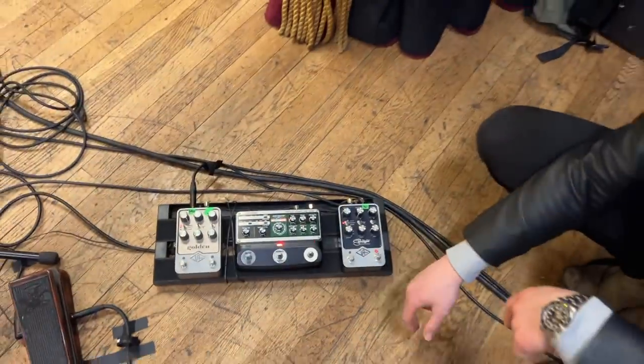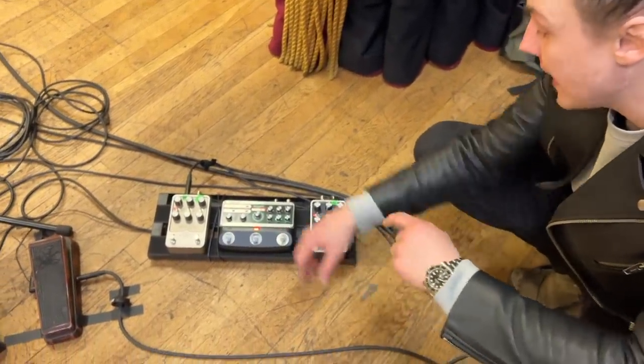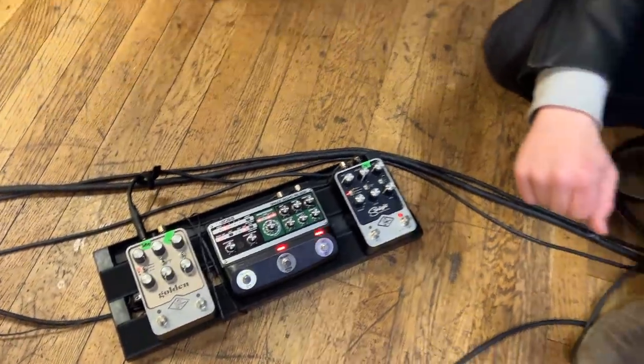Fortunately, it's a Starlight Echo Station by Universal Audio. As you can see from the flashing light, set to a fairly quick slapback. Into the Boss RE202 Space Echo. Does a lot, of which I don't really use much, to be honest.